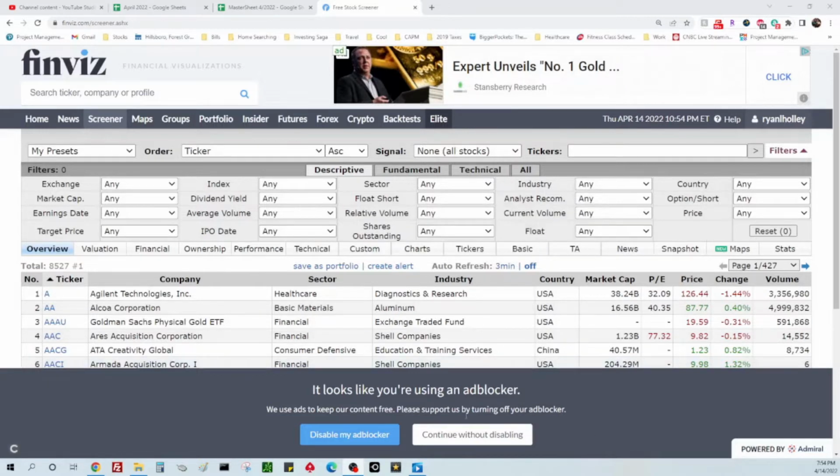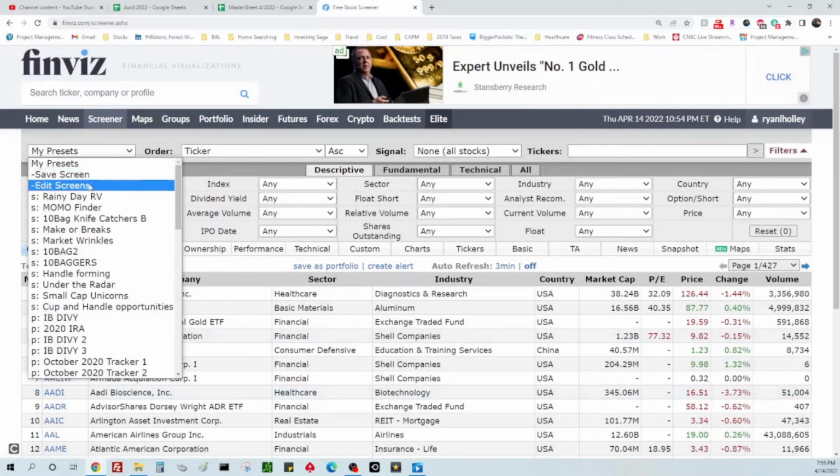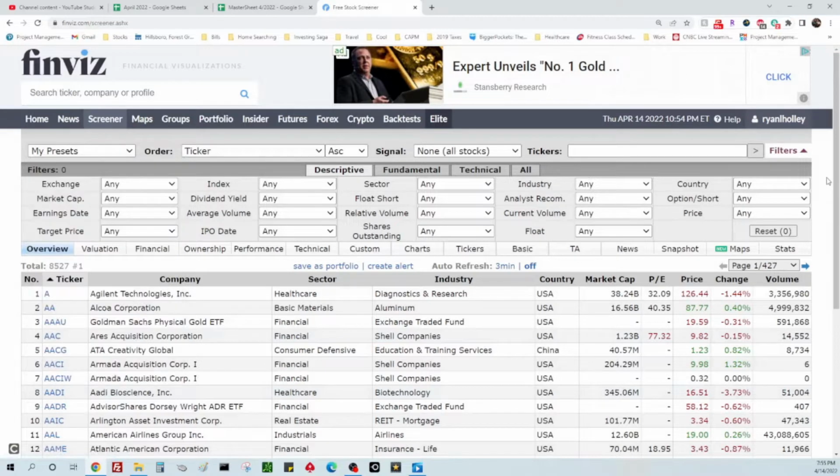All right, let's do this. So Finviz, I love you. I have a pop-up blocker, but you guys still have ads. So we're gonna go to my first screen. So I'm gonna zoom in on this for you guys.